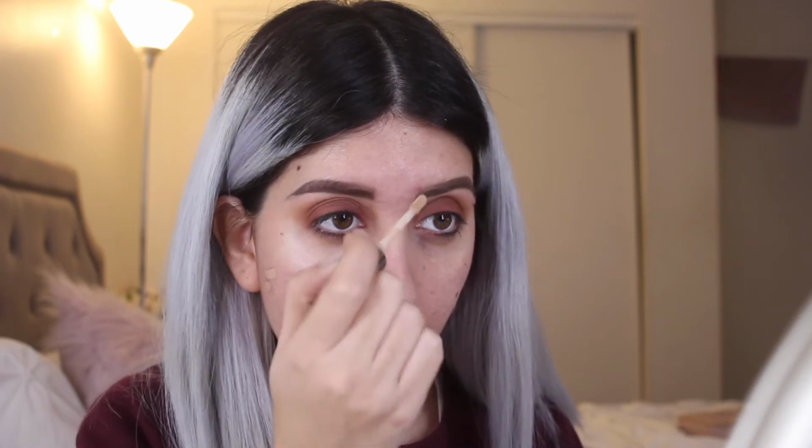What I've been doing lately is, as you guys see, I have a lot of redness on my face. I don't really like to use the green primers or the yellow primers, I just feel like it's too much for my face. I'm too light skinned and I just don't like using it. I do sometimes, but it's rare. So what I do is I just put little spots of the concealer wherever I feel like I have a lot of redness.